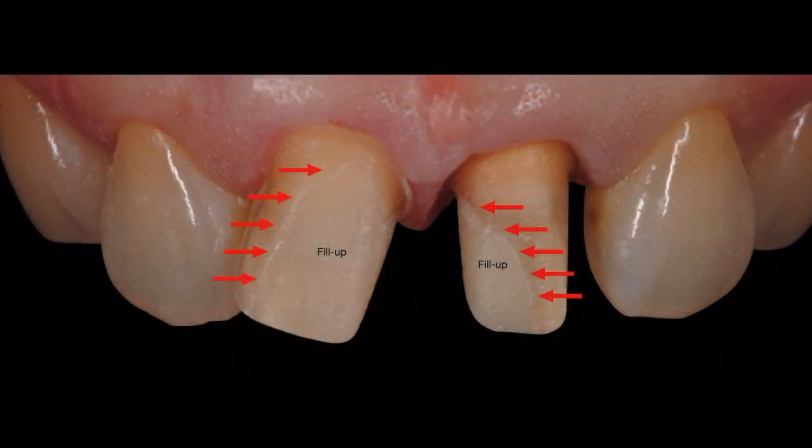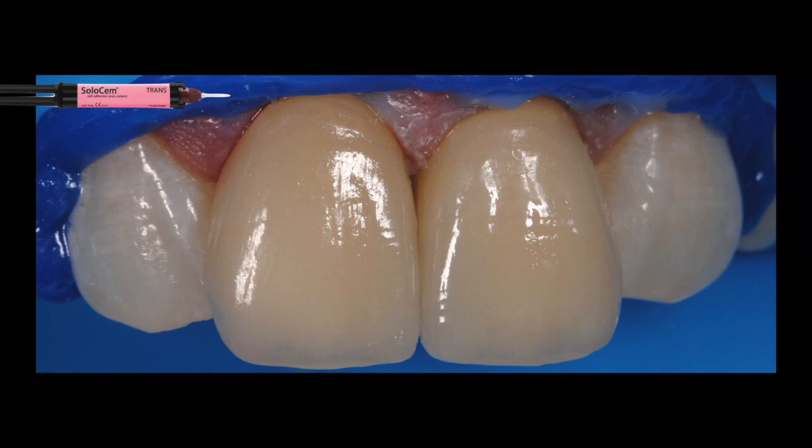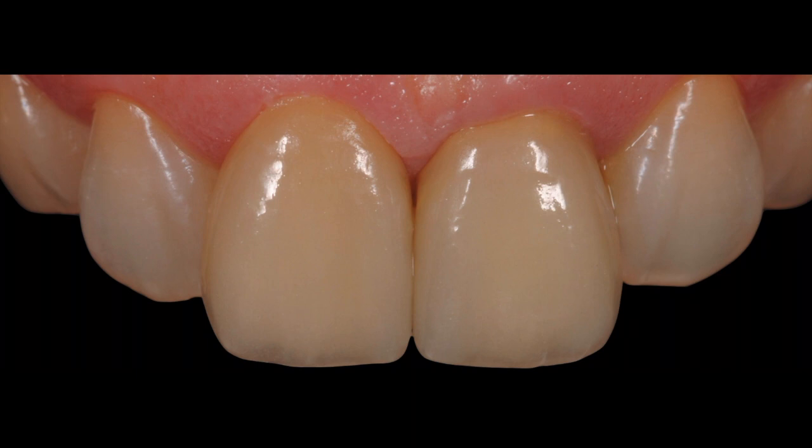In this photo, you can see the final crown preparations with the red arrows showing the transition between Fill-up bulk fill and the dentin. The day of delivery using Solosem self-adhesive resin cement from Coltene. This photo was taken immediately after cementation. And this photo 30 days after.